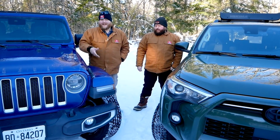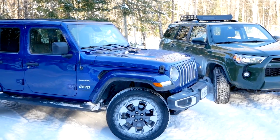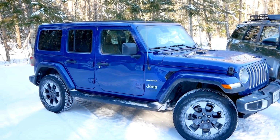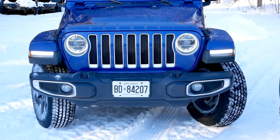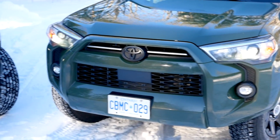I have the stock tires that come on this Wrangler Sahara. That is a set of Goodyear Wranglers with Kevlar protection. They are M plus S rated, that's mud and snow, but still, I think Matt's a little better prepped today than I am. I didn't get stuck yet.